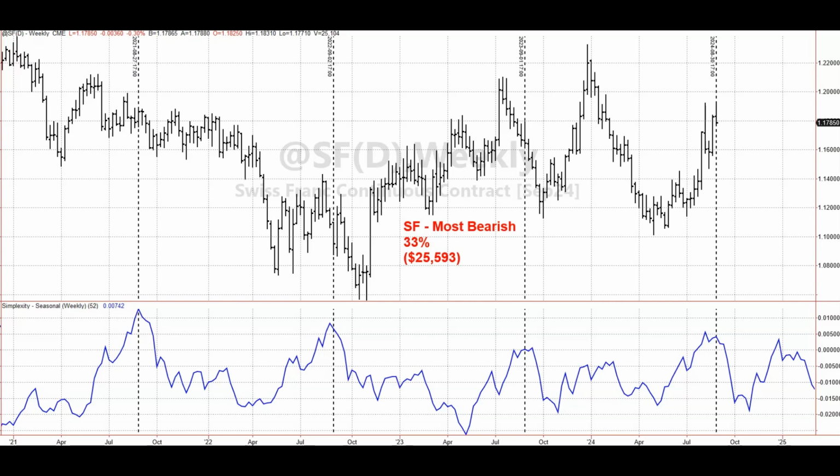And next we'll have a look at the Swiss franc. The Swiss franc has a pretty dramatic seasonal for September. If you look at the indicator, look at the drop off right as August turns to September each year. Big drop after and during this month. Septembers have finished lower than they've opened 67% of the time, and shorts have made $25,000.